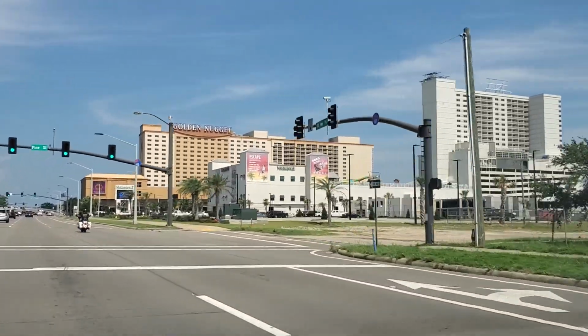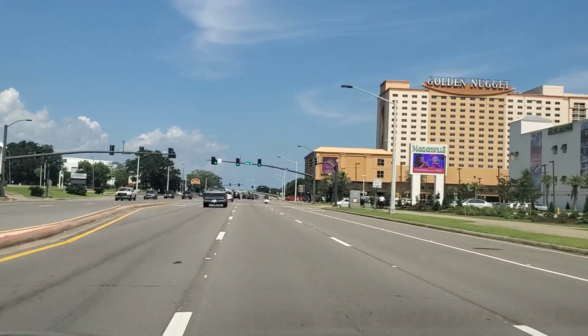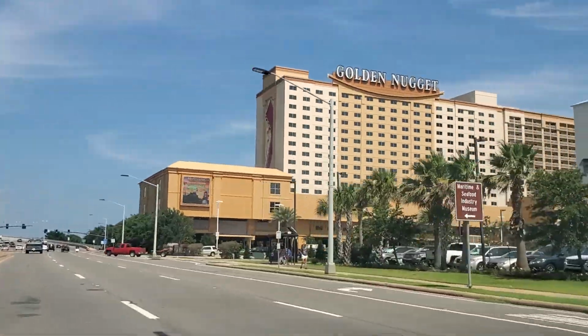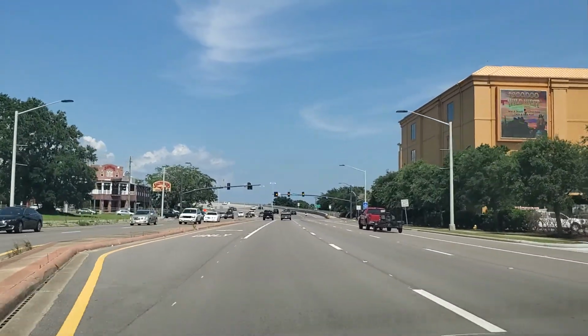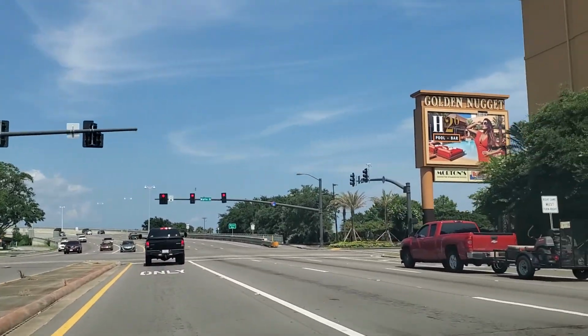Up here is a Margaritaville game room. They had a little lazy river on top of the third or fourth floor. Over here is St. Michael Catholic Church. And that's the Golden Nugget, of course. Right up here is the Ocean Springs Bridge, which I'm not going to go over because it's about a mile and a half or 2 miles long, and it's pretty boring.